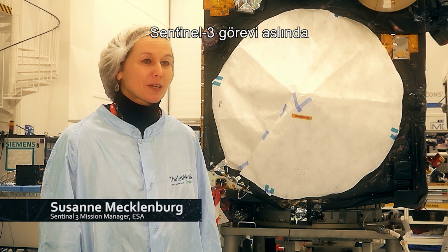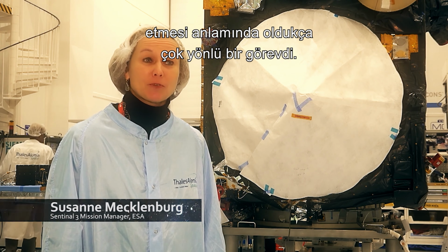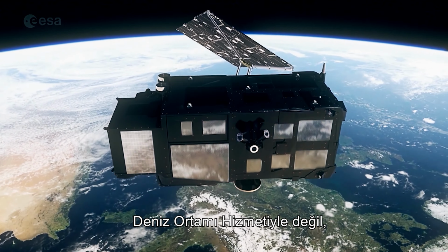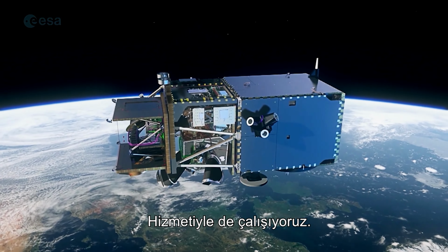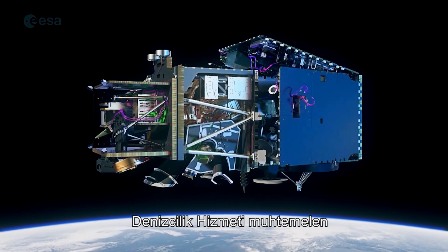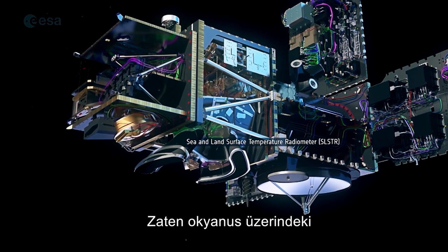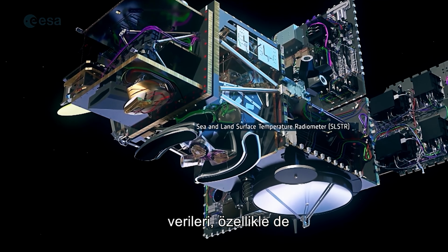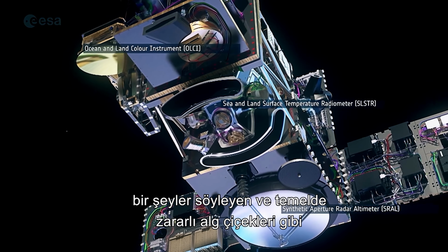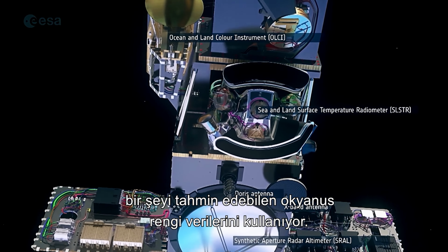The Sentinel-3 mission is actually quite a versatile mission in the sense that it serves a large variety of different Copernicus services. So we're not just working with the Marine Environment Service, we're also working with the land, with the atmosphere, and with the climate service. There's a large variety of data that we can actually supply. The Marine Service is probably the most developed for the moment. It's already using data over the ocean, in particular the ocean color data, which tells us something about the marine ecosystem, about the health of the sea, and can basically also predict something like harmful algal blooms.